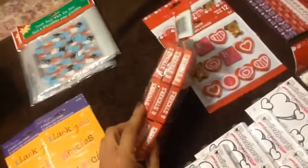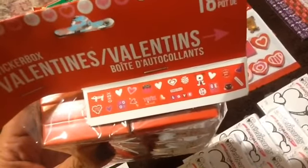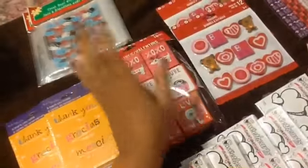I love them because there's 18 in a pack, and I have exactly 18 students, but look at those stickers. Aren't they adorbs? Oh my gosh. Love, love, love. Look at the little wiener dog in the corner. Love it. So I picked up that.